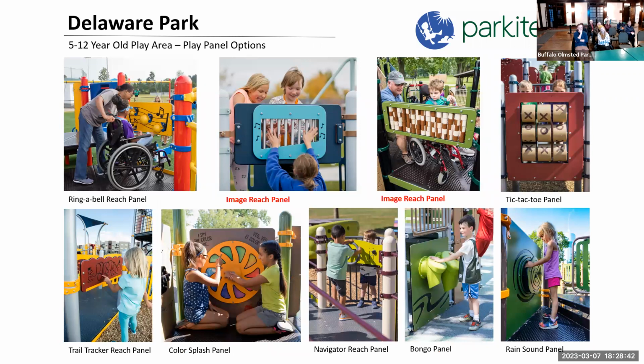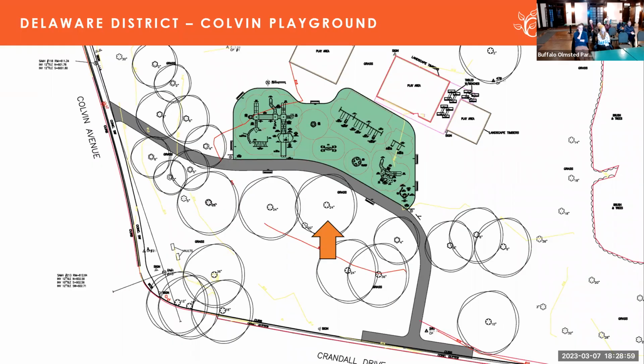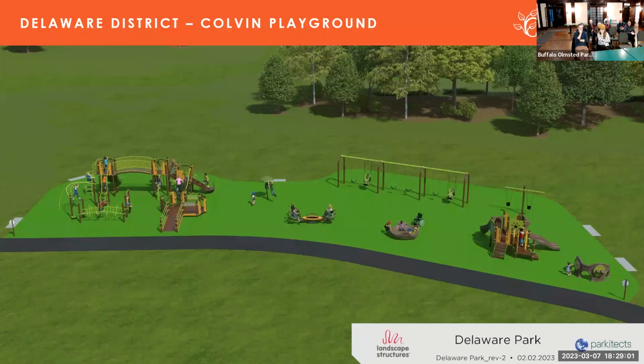And then again, additional panels. Not too many panels associated with the 5 to 12, but lots of options. So again, sort of exploring the different aspects. Welcome all the feedback. And then finally, just sort of that full view. Again, from what we had, we're light years ahead, but again, some decisions and some opportunity to modify things and swap things out.